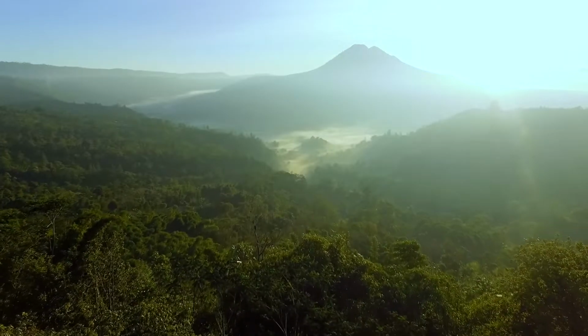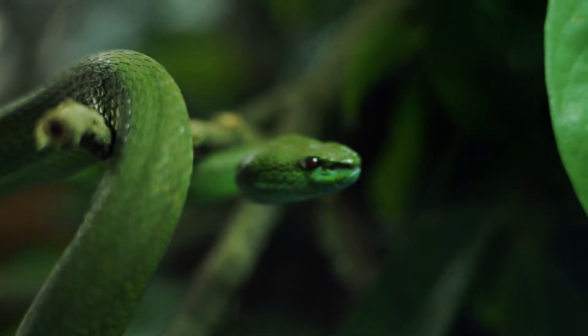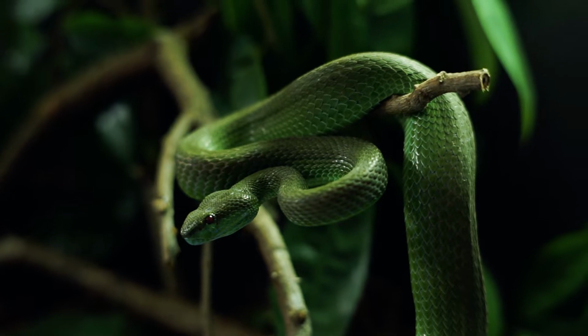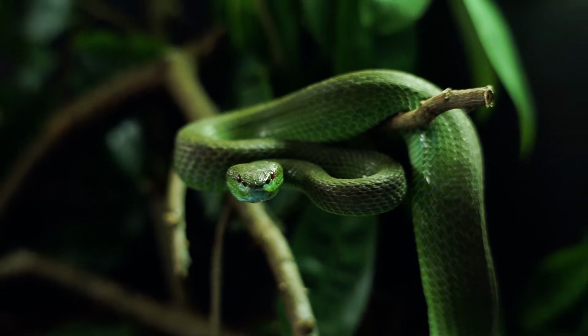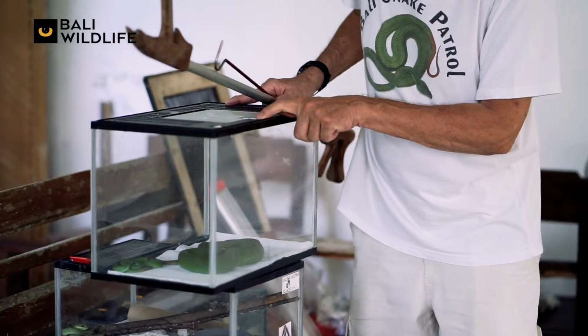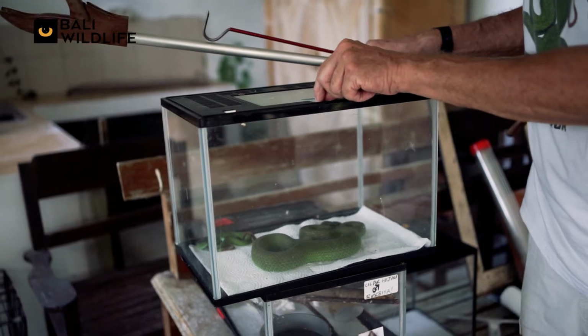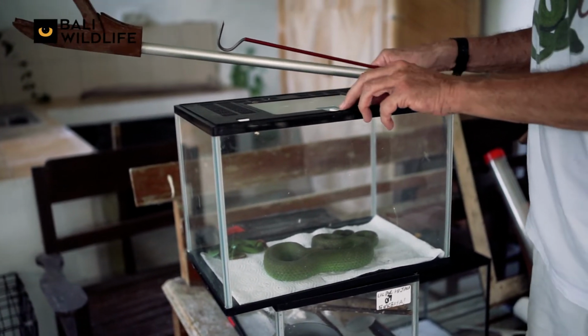I want to show you the snake that bites most people in Bali. What we've got in here is a pair of island pit vipers. In Indonesian they just call them ular hijau. In Balinese they call them lipi gadang. They have many common names. In English they're called the island pit viper.